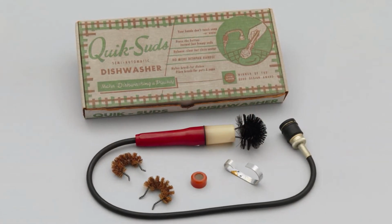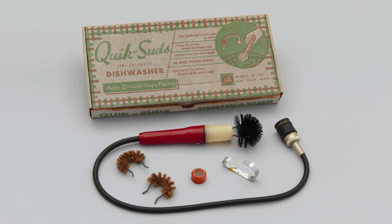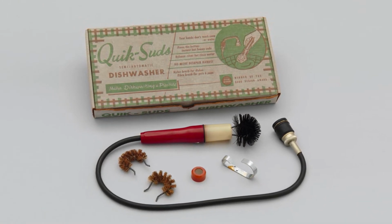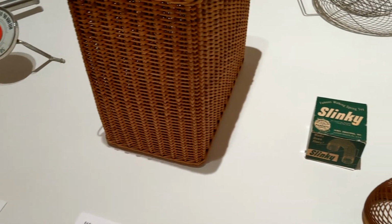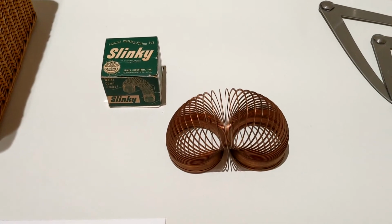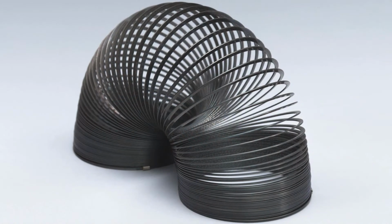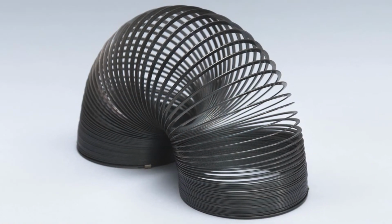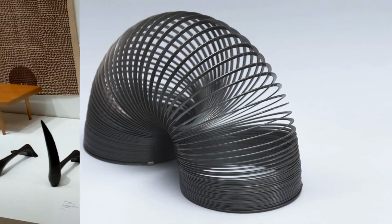I've never been a fan of washing dishes, but I have to admit that this Quick Suds dishwashing implement makes me want to attach it to my faucet and give it a try. And yes, that is the original Slinky complete with its box. One of the most iconic toys ever conceived. And it definitely illustrates the point that design does not always have to be serious to be innovative.